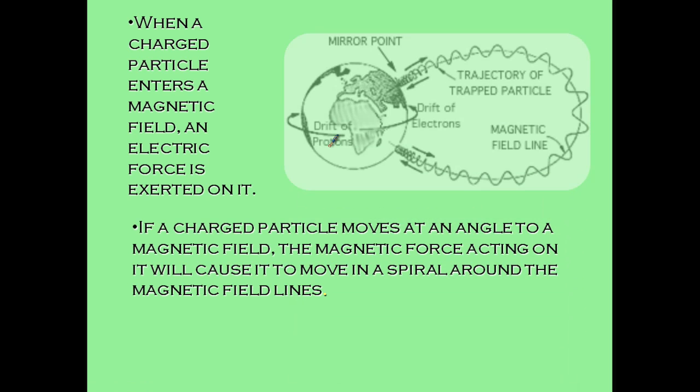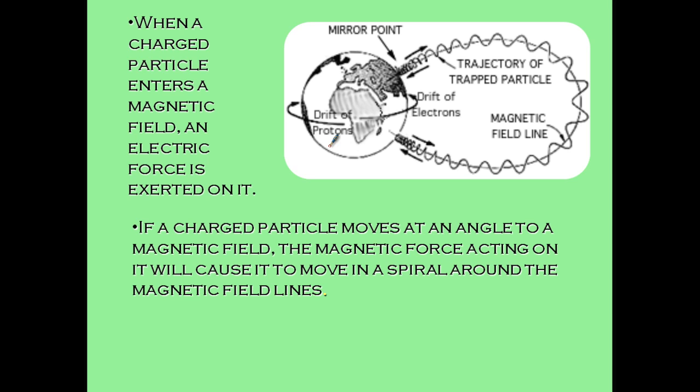So when a charged particle enters a magnetic field, a force is exerted on it. If a charged particle moves at a constant angle to the magnetic field, the magnetic force acting on it will cause it to move in a spiral around the magnetic field lines. So what's that say? We have our magnetic field lines, actually they're coming out this way, and there's a particle that gets attracted to that magnetic field and loops around that magnetic field line. It just makes all these little spirals. And we'll see in the next PowerPoint how we can determine which direction they're going to go in.